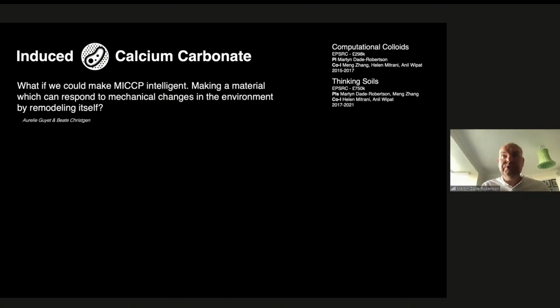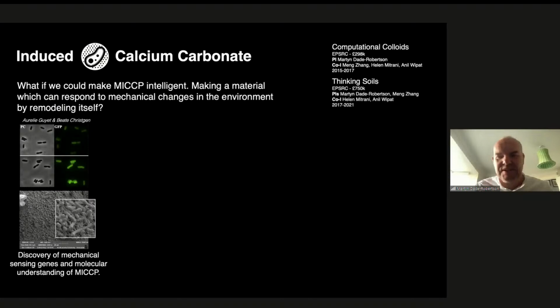And so I could talk all day about this project, and there's lots to think about there. But we've started with firstly identifying whether there is a pressure sensing mechanism within bacteria. So actually we discovered that no one really knew whether there was a way in which bacteria could sense mechanical changes in their environment, or at least not the sorts of mechanical changes that we were interested in. So the first job that we did was to search for a genetic response to pressure. We then translated that genetic response into an engineered bacteria.